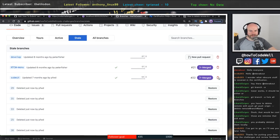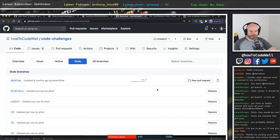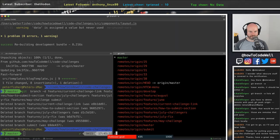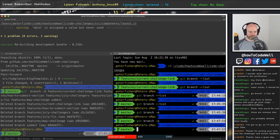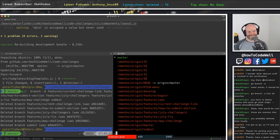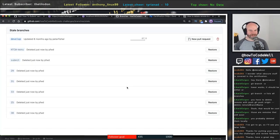So I deleted these locally. That is merged. Yeah. Cool. There is a develop branch, and I don't have this locally. If I was to run that again, what is going on? Do I need to do a git fetch? Git fetch, and then a git branch -A. Well, color me confused. I've just deleted them, right? All the stale branches, I have just removed them all.